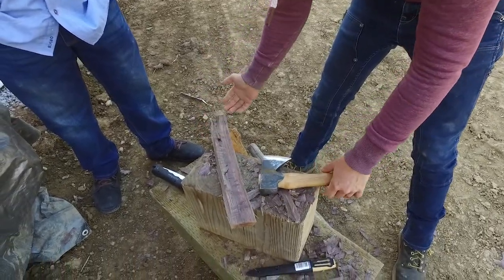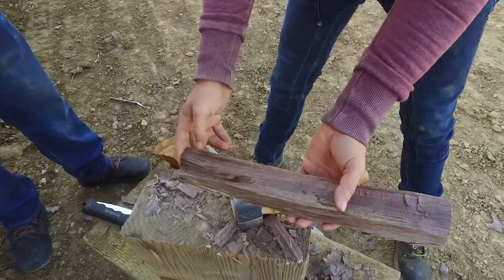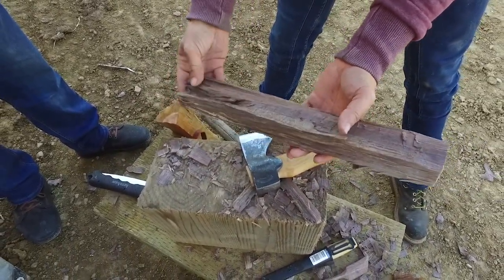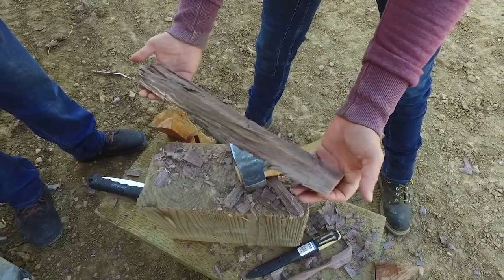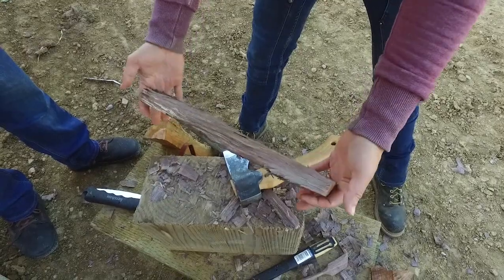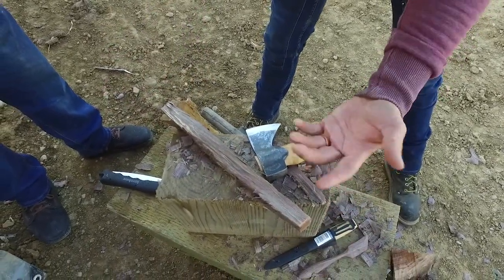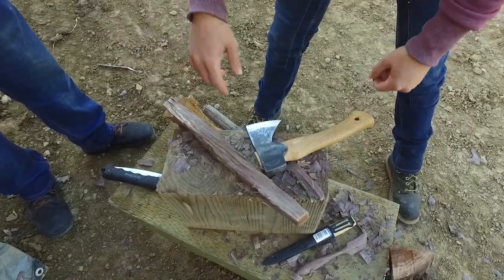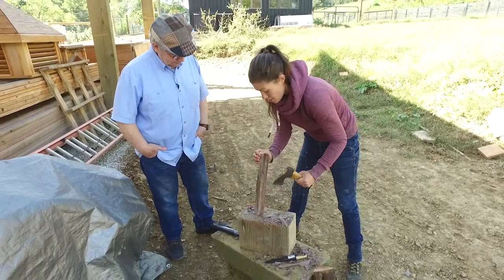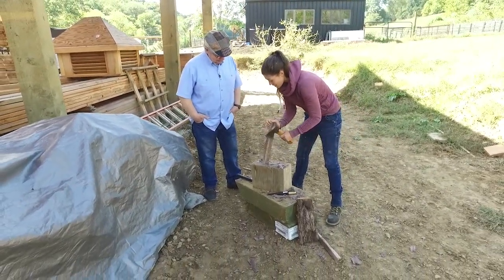If I was to try to split this out and you saw this whole chunk go away, I know why that happened, and I can plan for that happening. And so I think spoon carving is great for that reason, because you learn all the basics without having to invest in a huge shop space or a bunch of tools and equipment that might be out of reach. But a fallen branch, a $5 hatchet, and a $25 carving knife, and you've got yourself a woodworking shop.